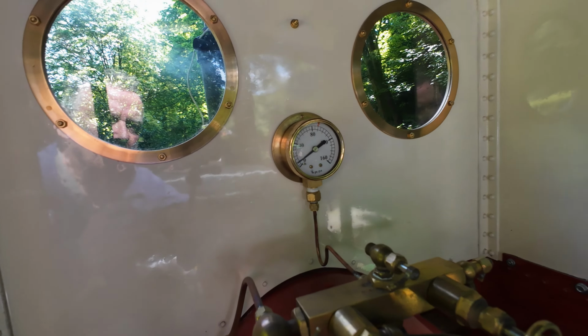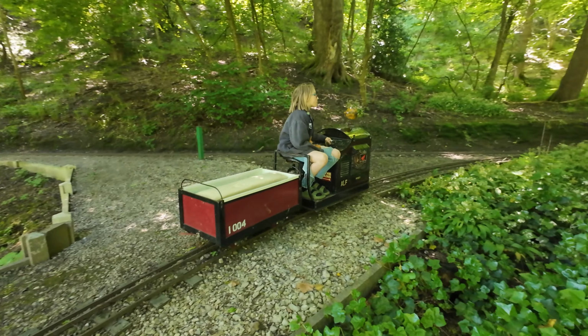Now the safety valves I'm using are the Holmes type pop safety valves. Right, I'm just checking it now round the track for the test run, make sure everything's okay before I start to run the passengers.